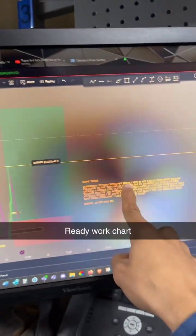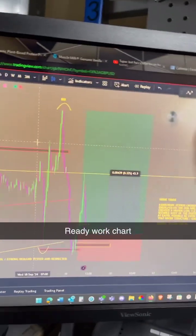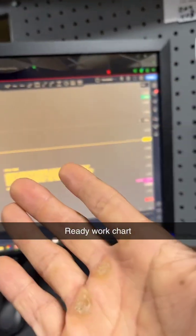Literally, as I talked about in the previous video from yesterday, the simpler the setup is, the more likely it will actually go into your direction. The more you overcomplicate shit, it's literally not even worth it.